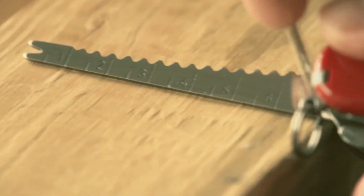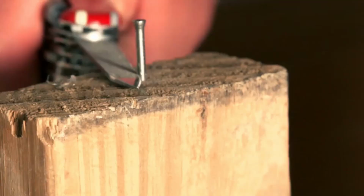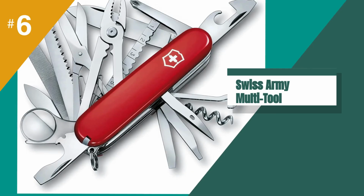Personally, I don't have the official Swiss Army knife as they are quite expensive. I just use a cheaper brandless multi-tool knife. The idea is the same, a small gadget with various practical utilities such as scissors, knives, and openers.